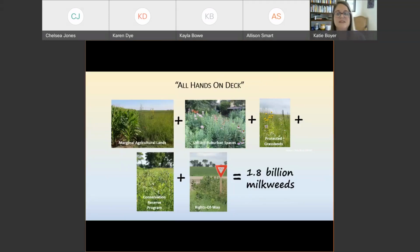A study was conducted to evaluate which land cover sectors we should focus on when we think about habitat creation and enhancement to achieve this goal. And it assessed the present and potential ability to support milkweed in each of the land use sectors you see here. So marginal agriculture lands, urban and suburban lands, protected grasslands, conservation reserve program lands, and rights of way as well.